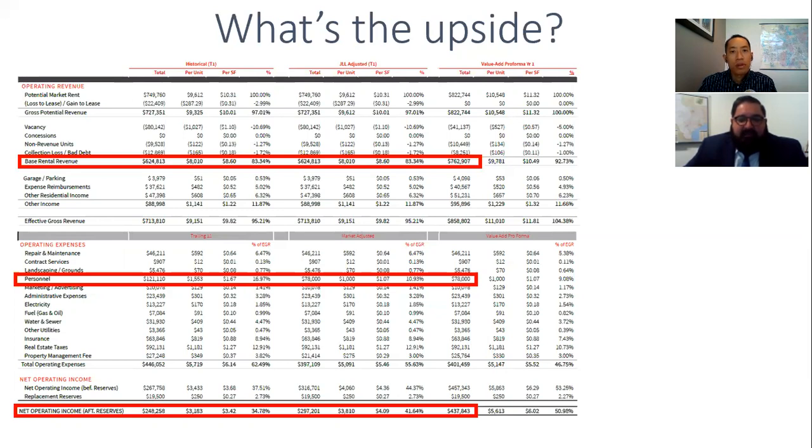And a lot of that has to do with repairs and maintenance at roughly around $600 a unit, contract services, and landscaping and personnel. We're looking at $1,000 a unit in personnel. The one thing that we look at is total personnel plus repairs and maintenance and contract services. And what we found is the agencies feel comfortable underwriting anywhere from $1,500 to $1,600 a unit in those combined columns for the total repairs and maintenance and personnel burden. And they can typically feel comfortable with that. The rest of it was pretty much historical: marketing and advertising, administrative expenses.